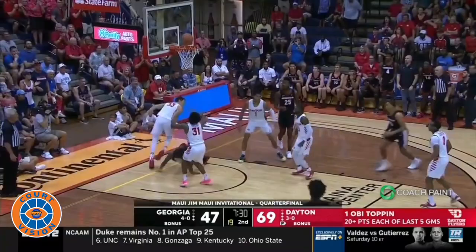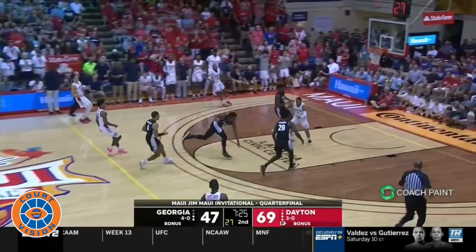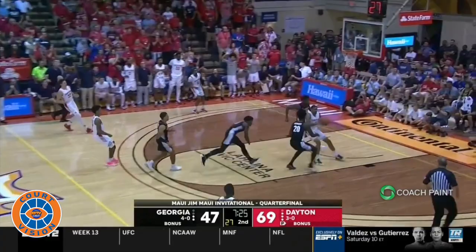We talked about RJ Barrett last year with his ability in transition. Now you've got two young players who are going to help you get out. And that's, CP, really important on the defensive end. Get stops and then get out. And that's really, I think, what they're preaching here early on.